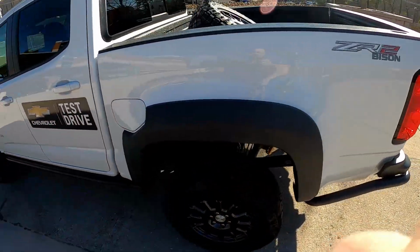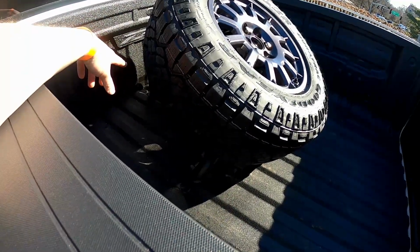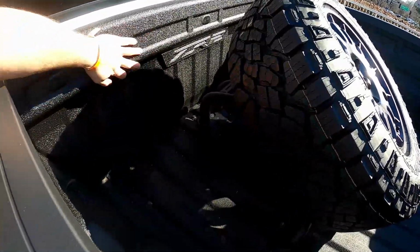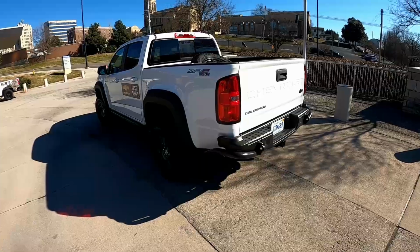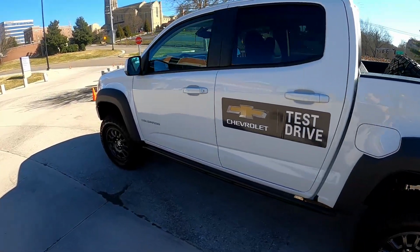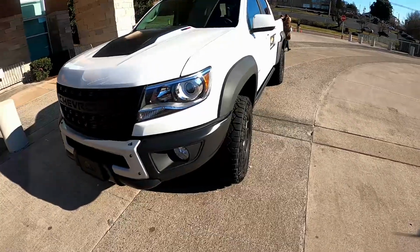I did ask about the spare tire carrier in the bed, which is a dealer installed option, $750 for the tire carrier. I didn't notice it. Looks like spray-in bed liner over the ZR2 logo. That's very nice. This truck is equipped at about $56,000. Very cool truck. I actually do enjoy that. It's got that little Duramax. Kind of pretty cool. Small update on the Colorado with the little Duramax diesel.